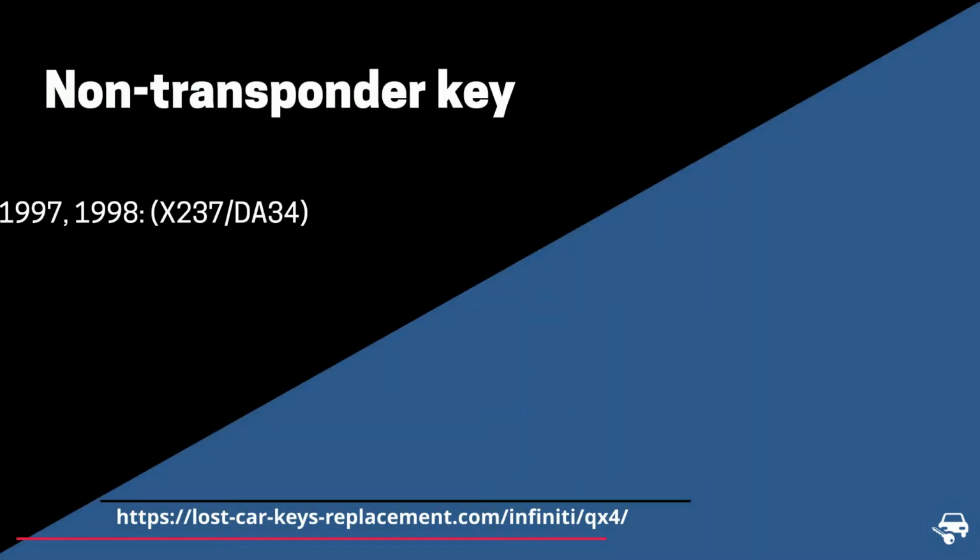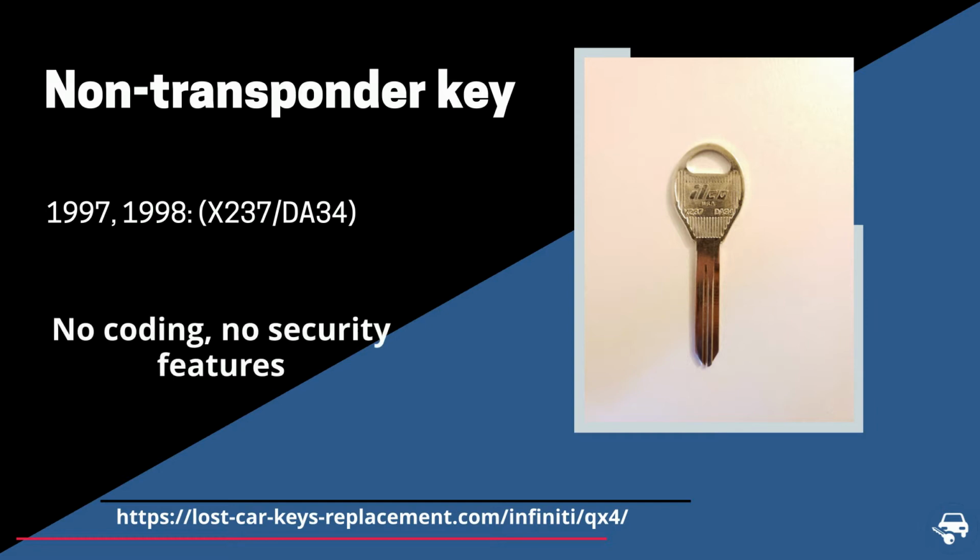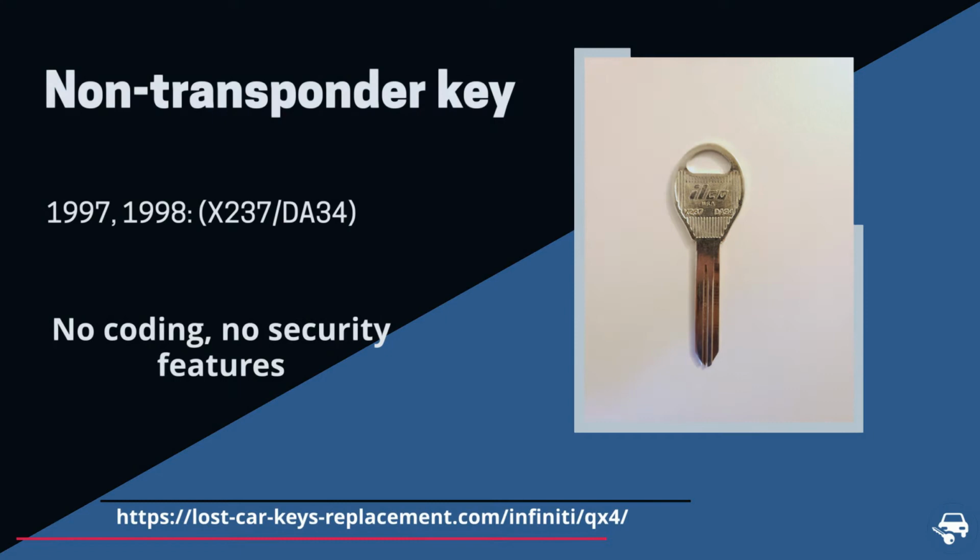For 1997 and 98, we have a non-transponder key, D like dog, A like an apple, 34. This is a simple metal key, no coding or security features whatsoever.